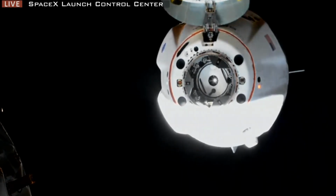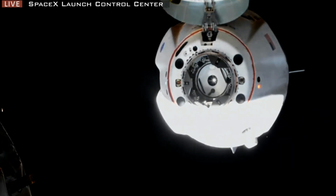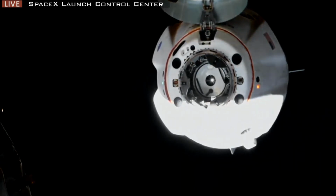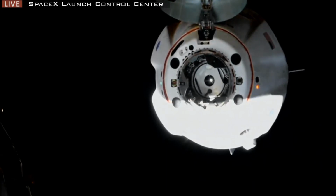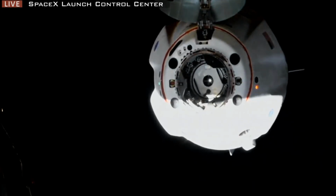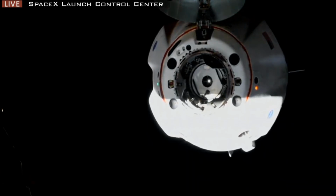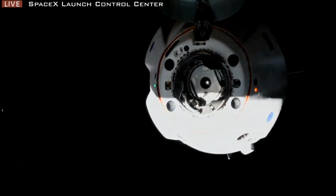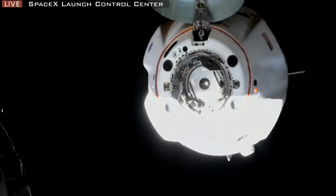You can see much more clearly there the hinge mechanism for the nose cone, those 4 black circles are the forward bulkhead Dracos, not to be used at this time. And then, of course, the pedals of the soft capture system. Wow.